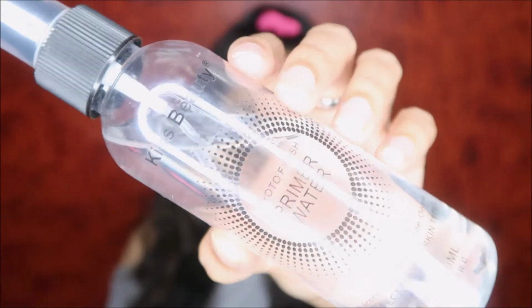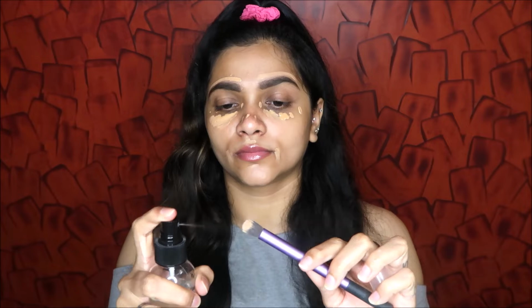Then next step, for my base, I'll be using this concealer. This is the LA Girl concealer. I'm not going to be using any foundation because usually on a daily basis I never use foundation. I like to keep my base very simple, very minimal, because I sweat a lot, and I also don't like anything heavy on my skin.